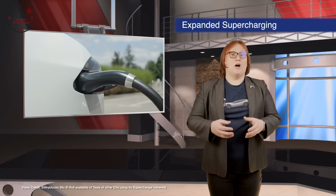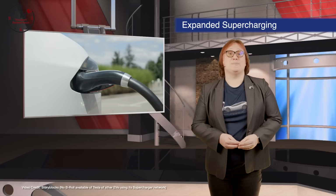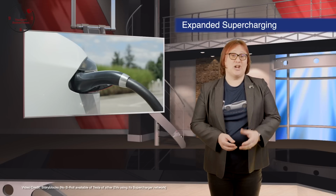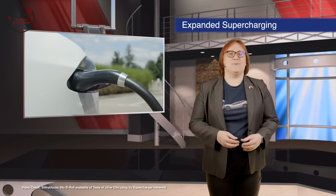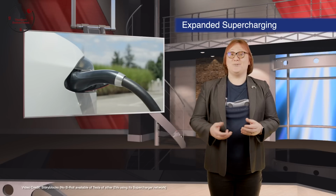Following the successful rollout of a trial program in the Netherlands, giving EV owners with CCS-compatible cars access to its supercharger network, Tesla has flipped the switch to allow all 36 supercharger sites across the nation to do the same.